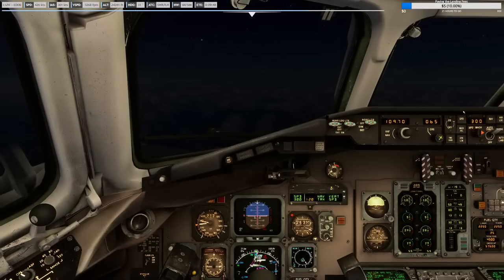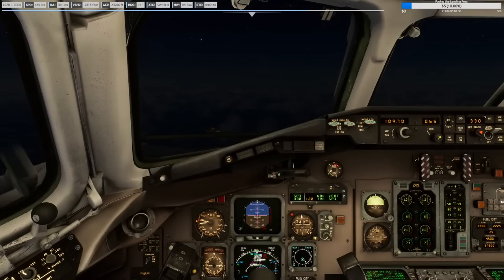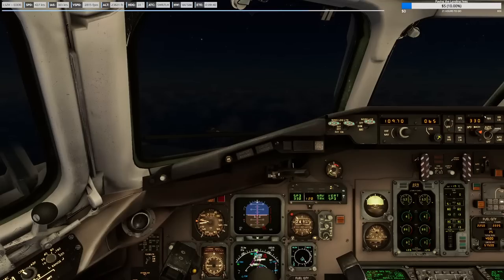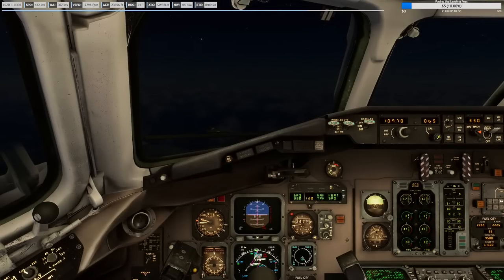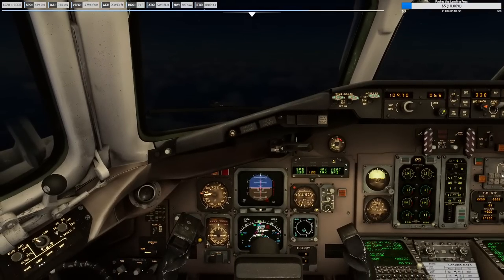Alright. Looks like the plane wants to convert up to 300 knots, but we'll not let it do that. Let's go, 330. Okay, what else do we need to do? Well, not a lot really.